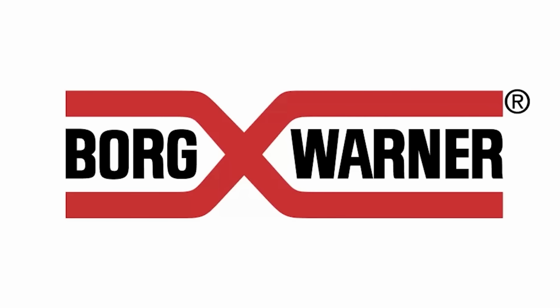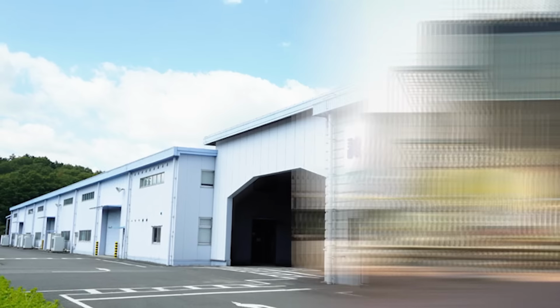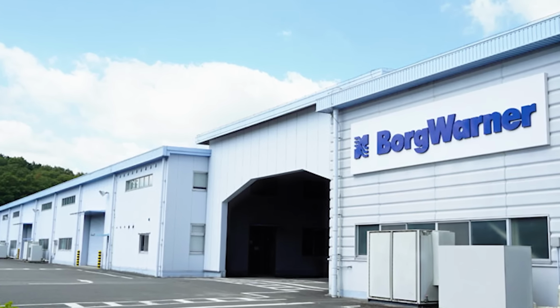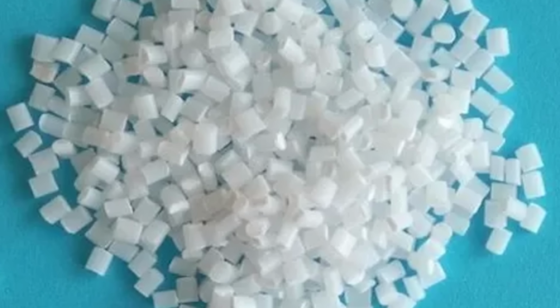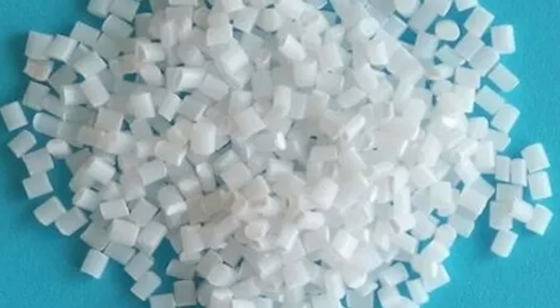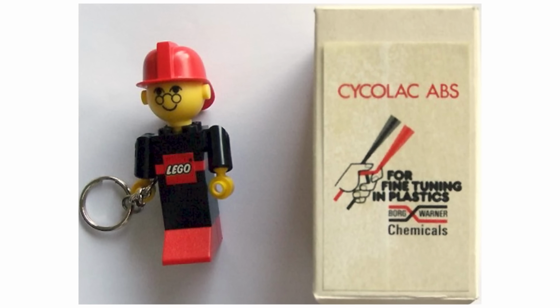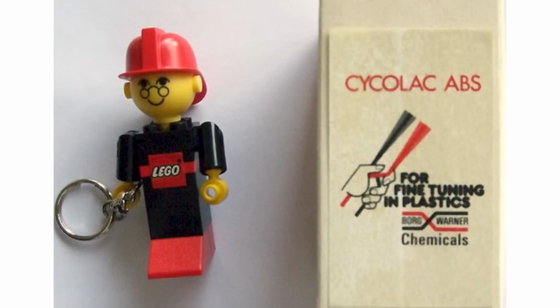Enter Borg-Warner Chemicals, a huge chemical manufacturer and supplier that had extensive operations in Grangemouth, Scotland. Borg-Warner was and still is an American-owned chemical company that made its name by developing a brand new kind of plastic called Cycolac ABS. If that name rings a bell, you might remember that LEGO is made out of ABS plastic. Yeah, that's no coincidence. Borg-Warner was the company that invented the plastic that LEGO uses to this day.